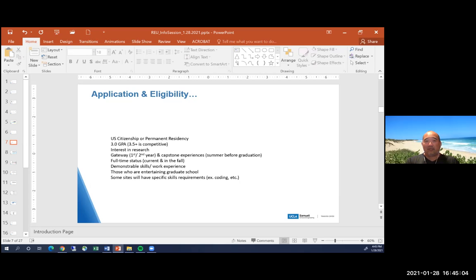Certainly having demonstrable skills and work experience, just like any other engineering opportunity, is definitely helpful. Those of you who are entertaining graduate school, again, you're not signing the line and committing to graduate school, but you have to have an interest in seeing what the grad school experience might be like, because that's what you're going to get, right, when you go to one of these REU sites.